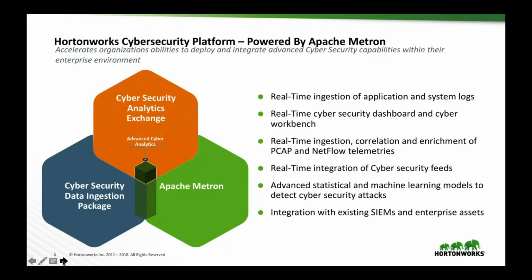for visualization and analytics. We can incorporate real-time enrichment of cybersecurity feeds, whether they be STIX, TAXII, or other types of structured data feeds that you would like to incorporate for enrichment. We can also integrate as part of the enrichment pipeline machine learning models.